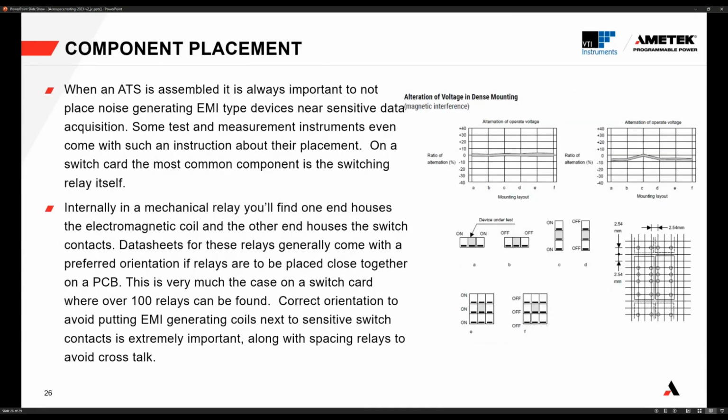And then, much like when you're putting your ATS together, you put your noisy or noise-generating devices at the bottom, out the way in the rack, and your data acquisition further up, in a less noisy location. The same thing applies when you're designing a switch card PCB as well.